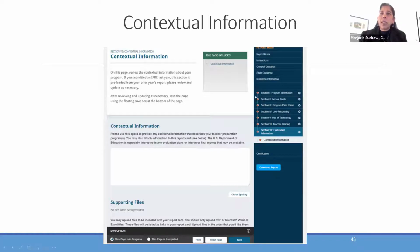I also want to point out the menu on the right-hand side. As you're working through various sections, you will see all the sections listed here with the red dot. When you're working, it's going to say in progress. Once you have saved and completed, the red dot will become a green dot. You can enter data in a linear fashion, or you can jump around, but always make sure after you enter data to click on the save button.